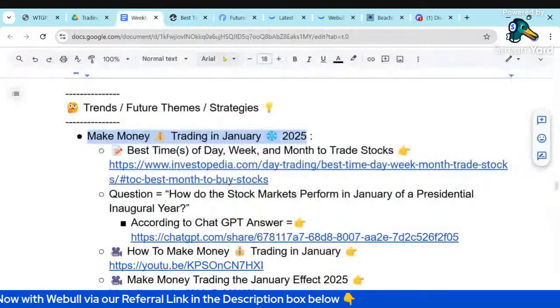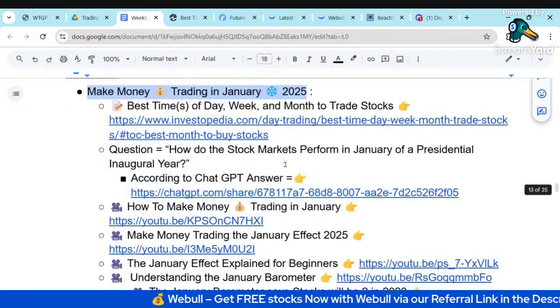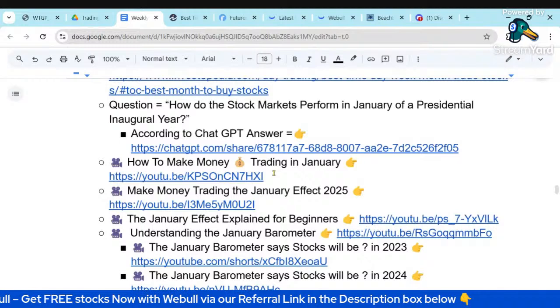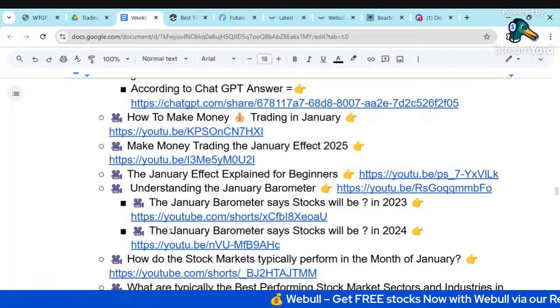And you can read more about the historical best times, day, week, month to trade stocks via this Investopedia article in the notes. Also, we have previous videos on how to make money trading in January. Last week, we talked about how to make money trading the January effect, what that is, and then we'll talk about, as January ends up, what the January barometer says.